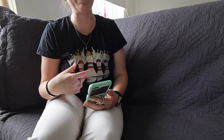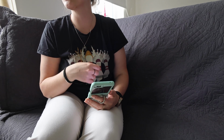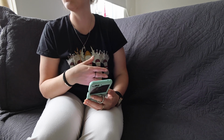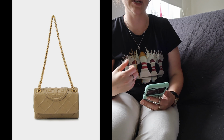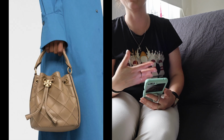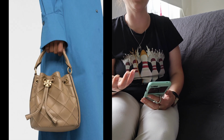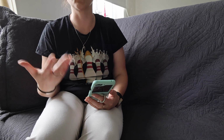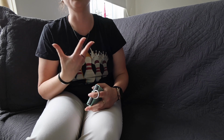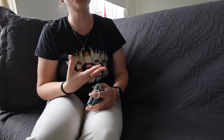And then last up, Tory Burch Soft Fleming. There were a couple of bags on sale that I was looking into. So there's just the Soft Fleming flat bag in the small size, but I also saw this bucket bag, which for some reason I really liked. I'm not a bucket bag person, so I always figured I would go for the Soft Fleming flat bag, but that one doesn't appeal to me all that much for some reason.